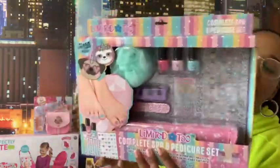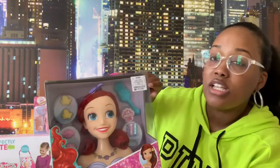I also got all the little girls' pedicure sets. I'm sorry, y'all, I'm trying to rush because I don't want baby girl to start making noise. This styling head came from Ross for $12.99, which was a good price because I think Target and Walmart had them, but they were $19.99. So I was happy to grab it from Ross.